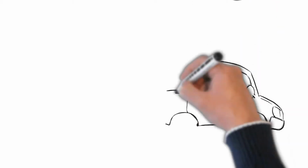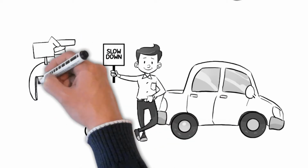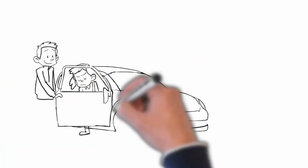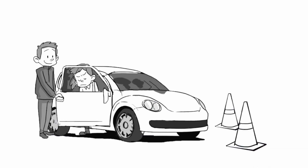Next, alert other drivers to slow down, turn your hazard lights on, and if your vehicle might be a hazard or could cause traffic, move it to the side if possible. Only exit the car when you are sure that it is safe to do so. Also, if needed, use cones or safety flares so that oncoming cars can see that an accident has taken place.